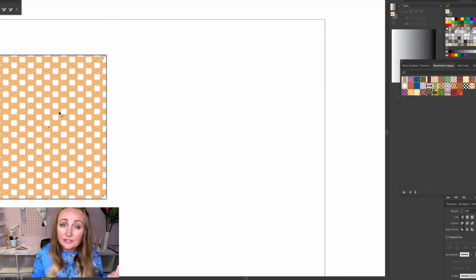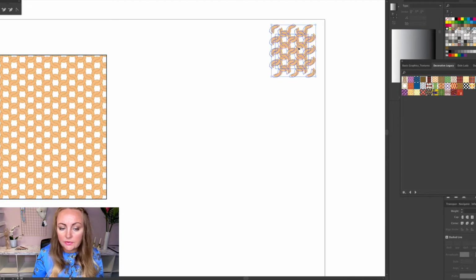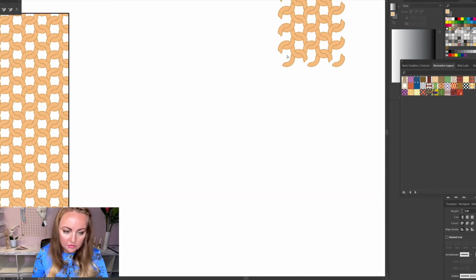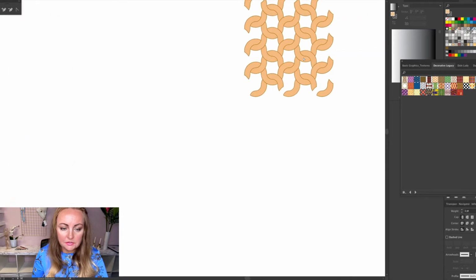So if I'm using this pattern, then I would click on it, and over here in swatches, you can see this tiny little fill box. So what you do is you just click and drag it over here, and then you can see the repeat. So this is the repeat that makes this seamless pattern. I can talk more about making repeat patterns later, because I love doing that. But right now, I wanted to show you what I would do if I was going to use this pattern.